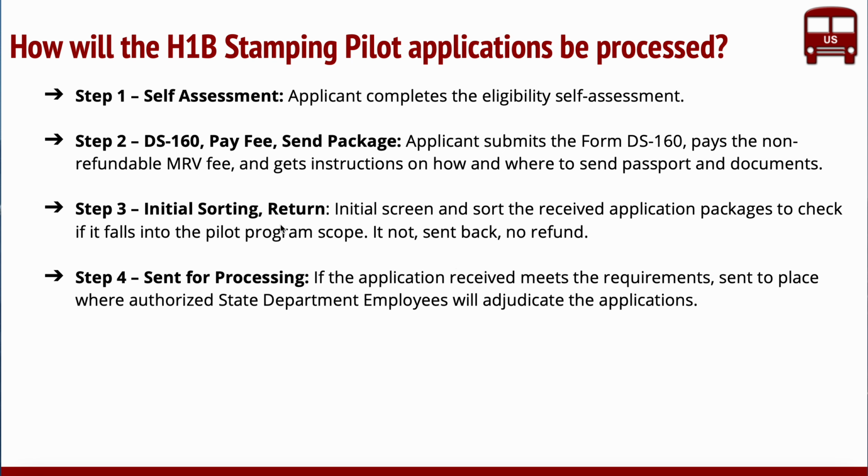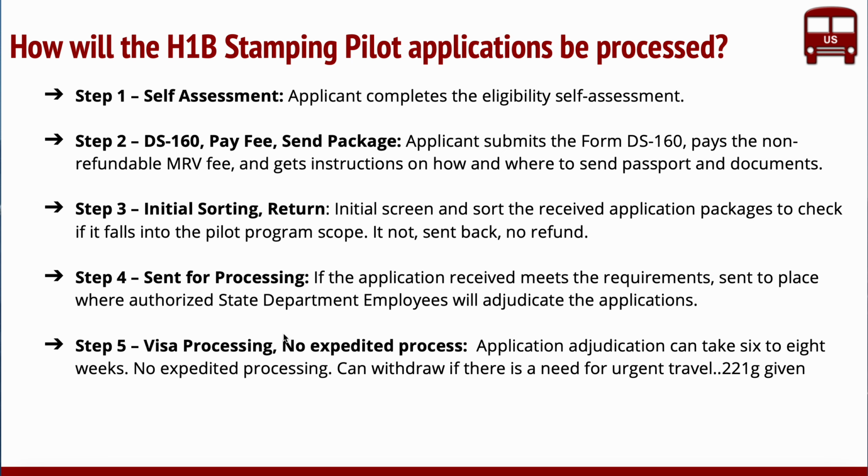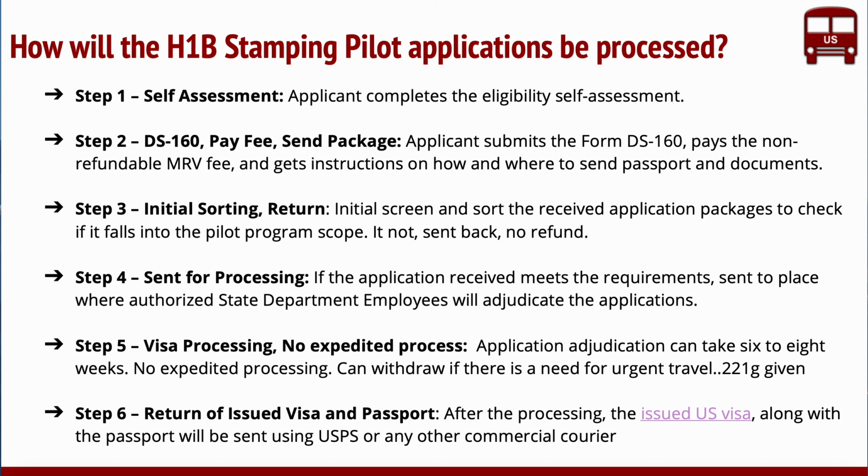So let's say you meet the initial criteria and everything is in scope, then they will send it to a place where authorized State Department people will work on it. That's where it will be sent for processing. Once it goes there, it can take anywhere from 6 to 8 weeks, and there is no way you can expedite it. Let's say you have an emergency and you need to withdraw, then you can withdraw for any of your travel, but you will be given a 221G, which is administrative processing, and you need to take care of that later when you apply for stamping outside of the country.